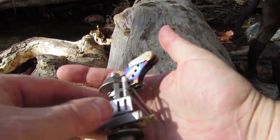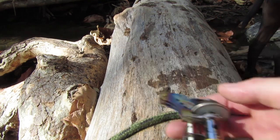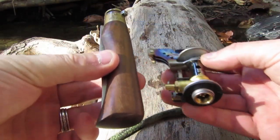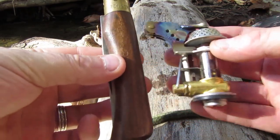And that's it. It's pretty small. And there's one of my favourite picnic knives up against it to give the idea of scale.